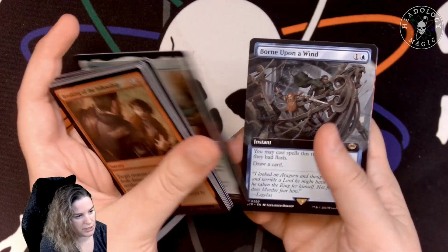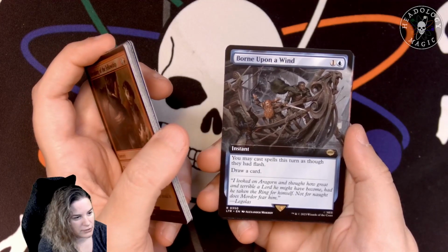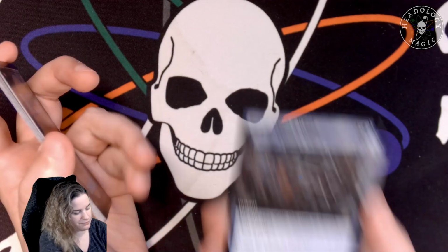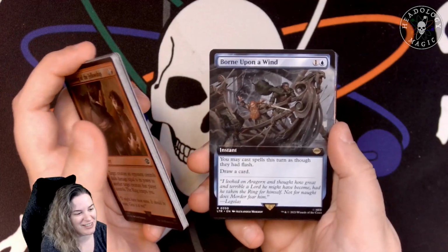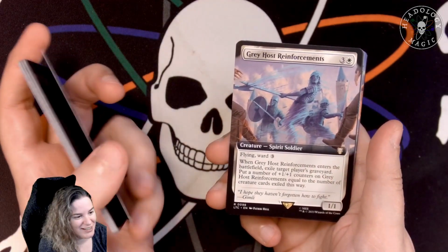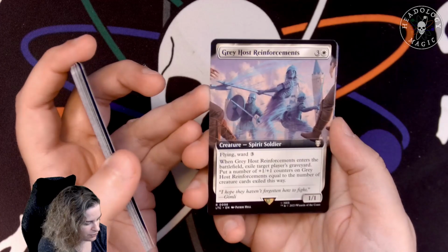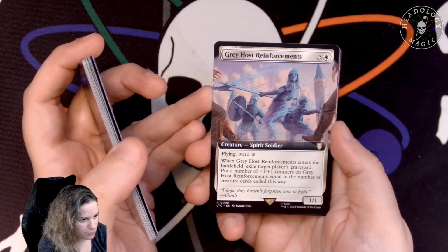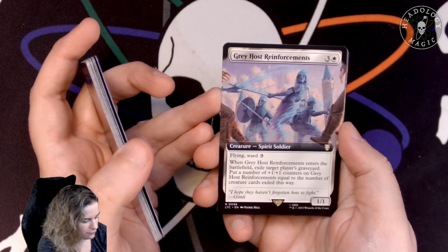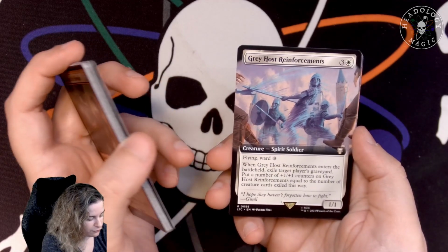Definitely finding its way into a deck, this horn. Borne Upon a Wind. Nice. Even that Aragorn is better. Sorry, I'll get off of it. Cast as though it has flash. Draw a card. Grey Host Reinforcements from the EDH. Flying, Ward 3, 1/1. When it enters the battlefield, exile target player's graveyard. That's going to be a useful effect in white. Put a number of +1/+1 counters on Grey Host Reinforcements equal to the number of creature cards exiled this way. That's nice. And Ward 3, nice.